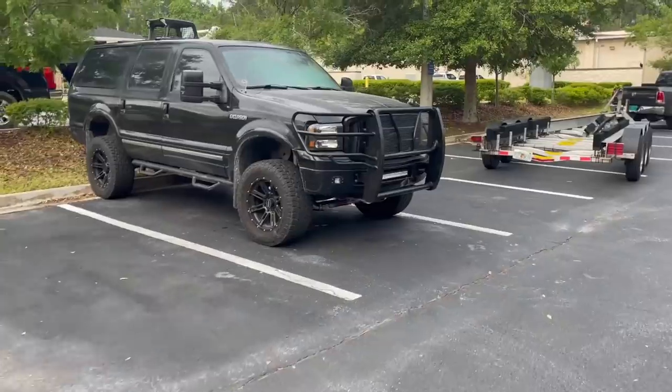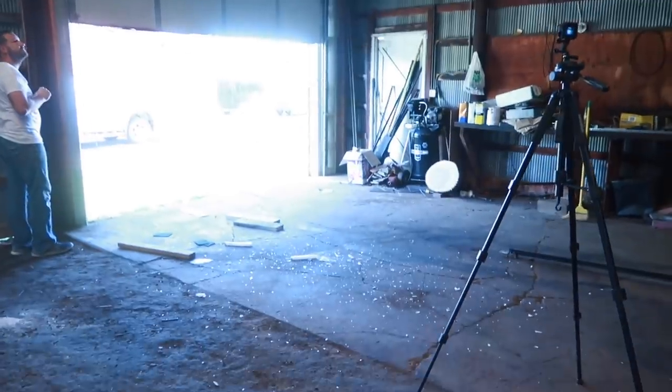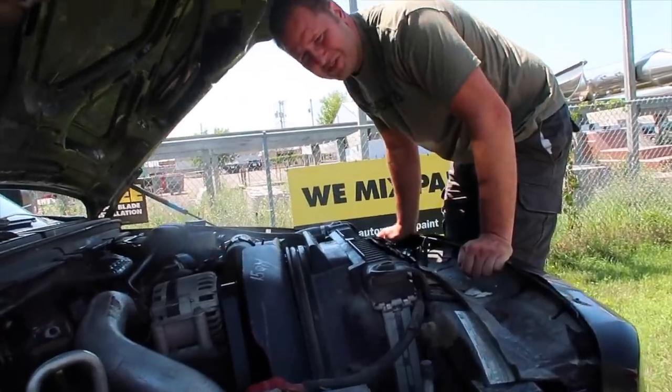We are currently selling our black Ford Excursion. This is the replacement, a 1990 Ford Bronco. What? There's no problem with this. This is a better decision. This is going on Rusty Judgment. Yeah.